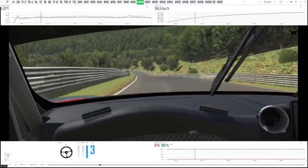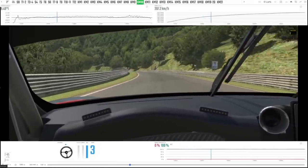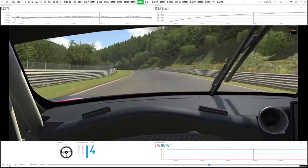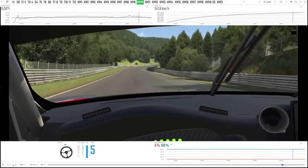Makes sense. But try to not bring it close to the kerb. When you do that, not only do you slow down too much, you're also worried if you're going to hit the kerb and if you're going to have to adjust to that. Of course, here, I'm just going to fast forward it a bit. Flat out, obviously.